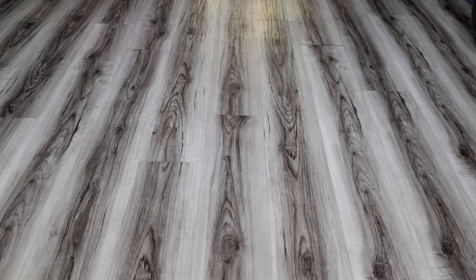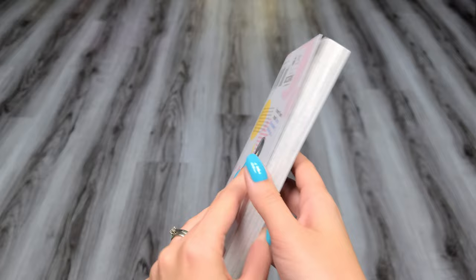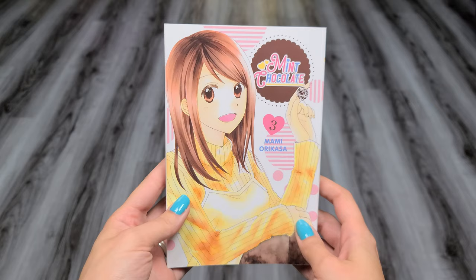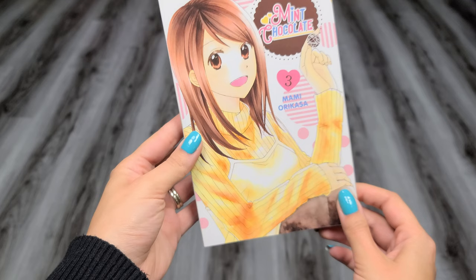Published by Yen Press, Volume 3 of Mint Chocolate by Mami Orikasa is the newest installment of the Mint Chocolate series. This shoujo series is about a romance between step-siblings. I recently read this volume and it's reignited my love for this series. I'm so happy with the direction. I feel like the art gets better with every volume, and I really love how the covers showcase pastel colors and chocolates. If you like taboo romances, you might want to give this one a shot.